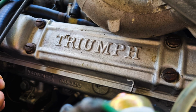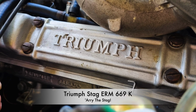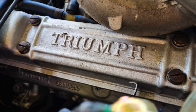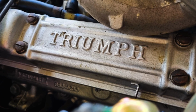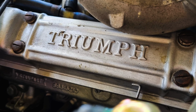Now, David is no stranger to the Triumph Stag mark. He bought one back in 1974 with a registration ERM669K, and he'd still like to know if it's around now. He actually sold it in 1977, but his wife Anne used to love driving it, but sadly she passed away a couple of years ago. So after that he thought he'd love another Stag, so managed to find one locally, which you'll see very shortly.